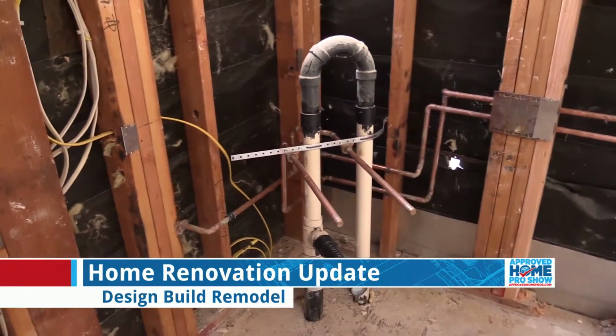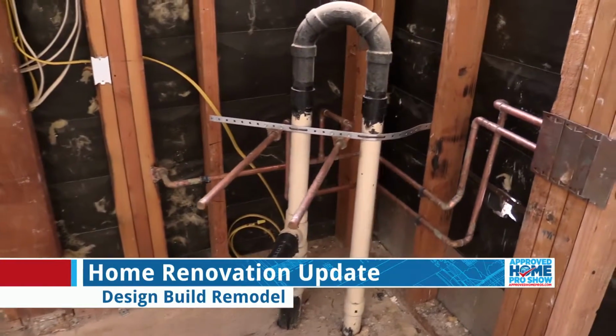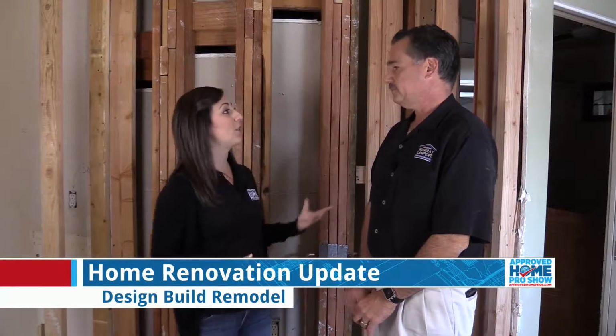The roof is going on right now. And then the next step after that is insulation and drywall. So that's what we can see here. We're in the kitchen space, which last time was a bit more open. Now it's been framed out and we can see some of the structure taking place.